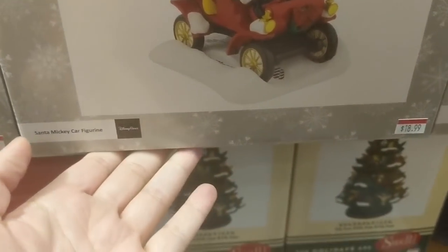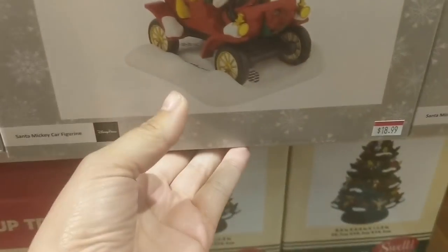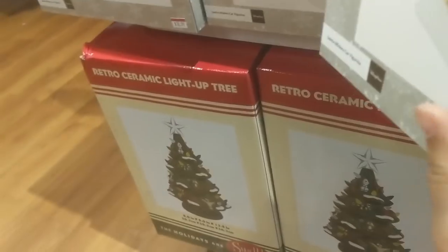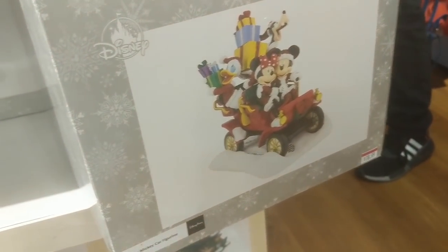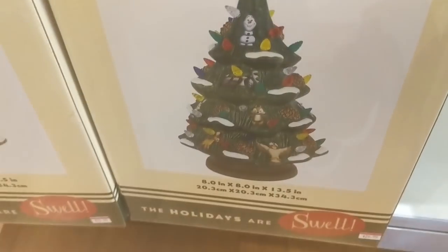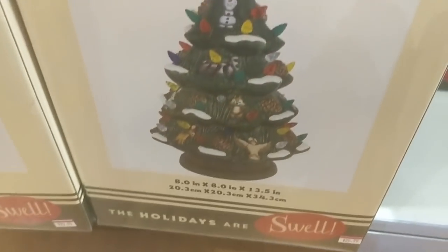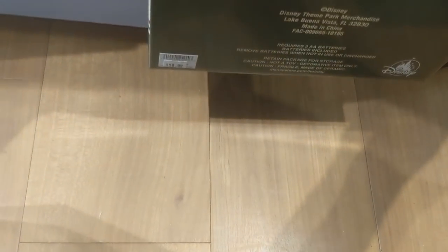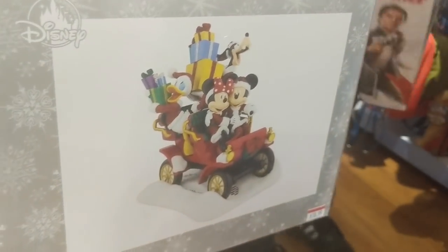This is $18.99, and it is a Santa Mickey car figurine. The original price, it says, was... Originally, this was $55. This is a great deal, only $19. This is definitely coming home with me. And then they also have these light-up Christmas trees with Olaf and all kinds of ornaments on it. And this is $30. The original price when it was sold was $60. So this one is half off, 50% off. Best deal is right here, though, for sure.